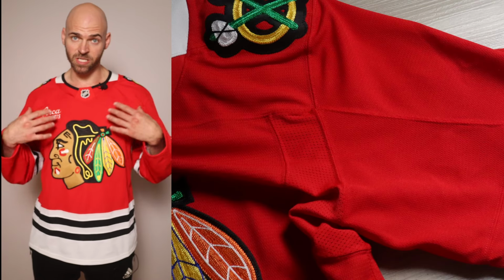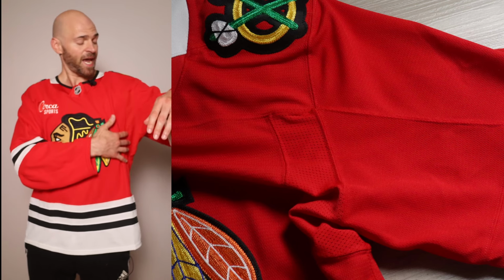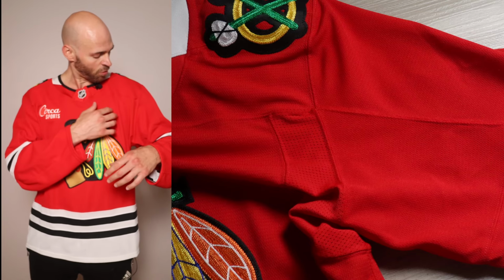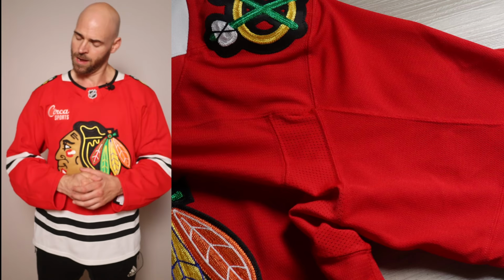Now, it's going to be the main body material throughout the whole jersey, minus on the sides, where it's going to be vented. And on this vent, there are going to be holes, which is going to be closer to a typical sports mesh. But it is still overall going to be the same material as the body, just with some holes added in there. All right, guys.